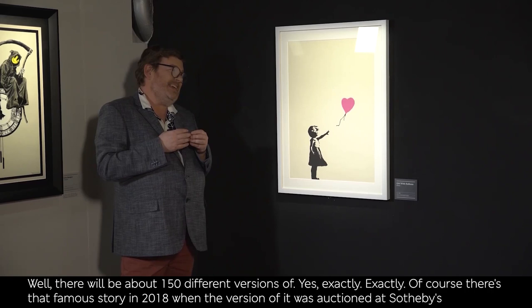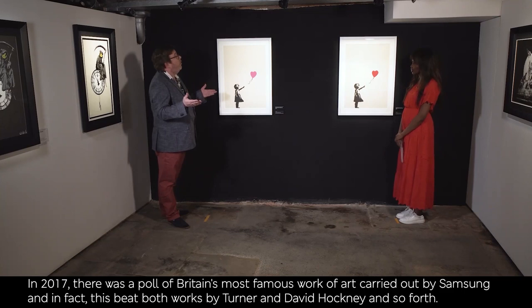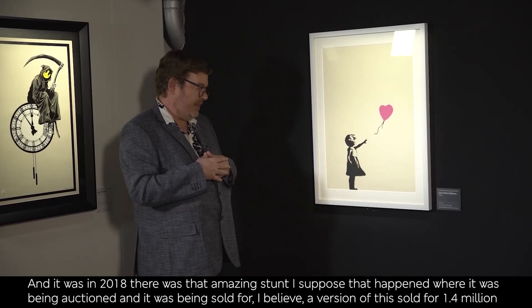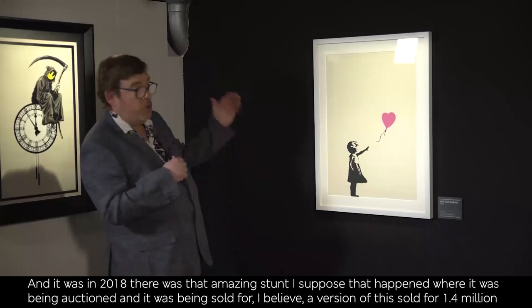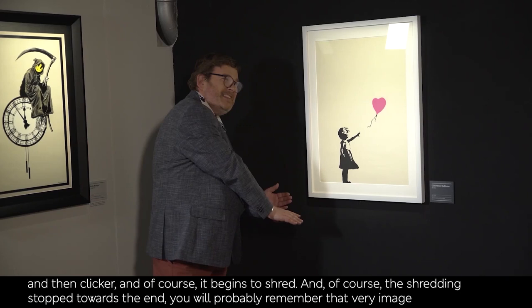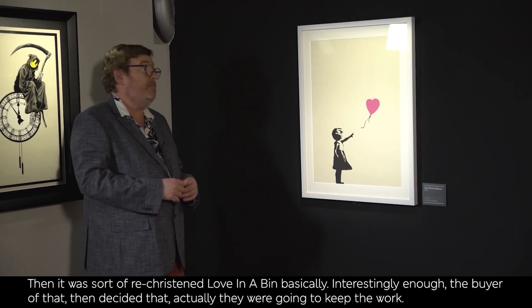Sotheby's. In 2017, there was a poll of Britain's most famous work of art carried out by Samsung, and in fact, this beat both works by Turner and David Hockney and so forth. And of course, in 2018, there was that amazing stunt, I suppose, where it was being auctioned and it was sold for, I believe, a version of this was auctioned for 1.4 million, and then, click, of course, it begins to shred. And of course, the shredding stopped towards the end. I think you'll probably all remember that iconic image. And then it was rechristened Love in a Bin, basically.